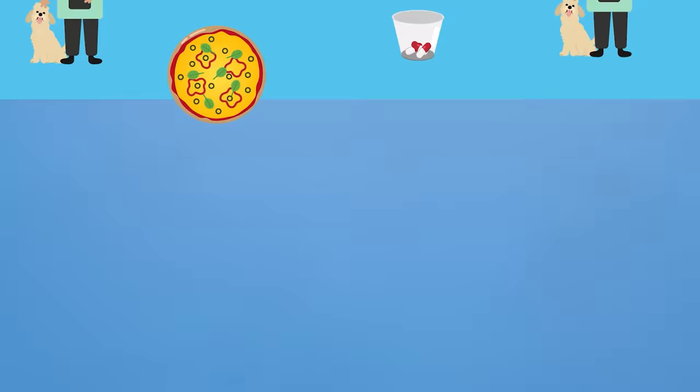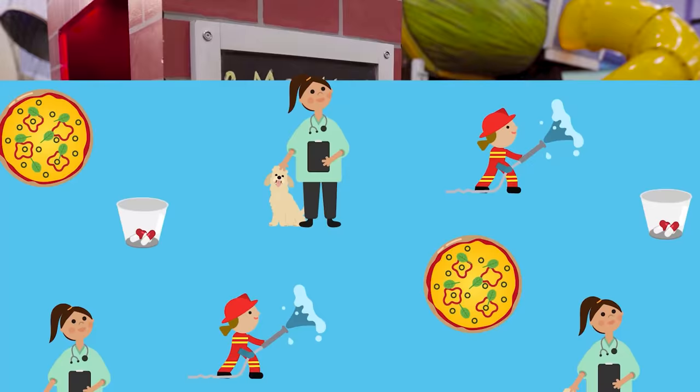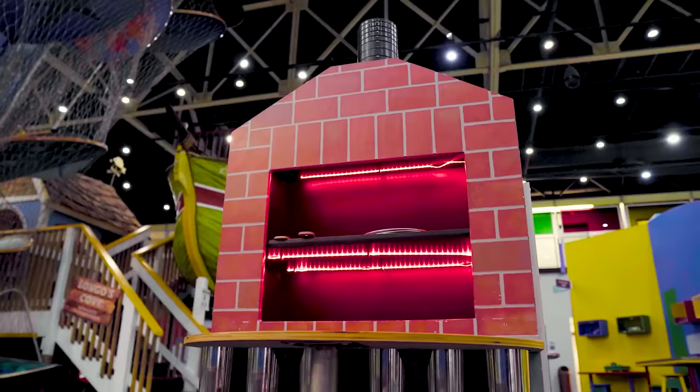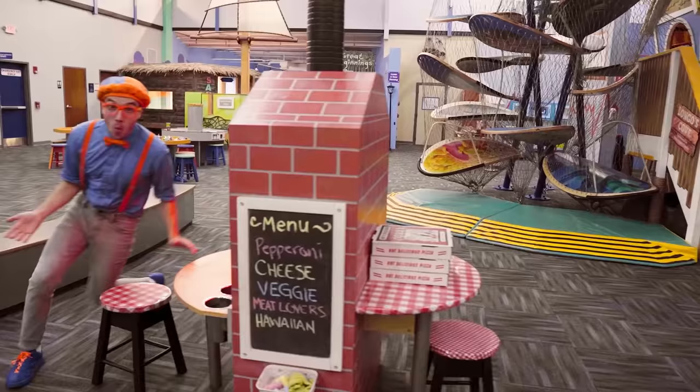Hey! We made it to Great Explorations Children's Museum in St. Petersburg, Florida! Yeah! And I am so excited to learn all about jobs! Let's go! Woohoo! This is one of my favorite places.